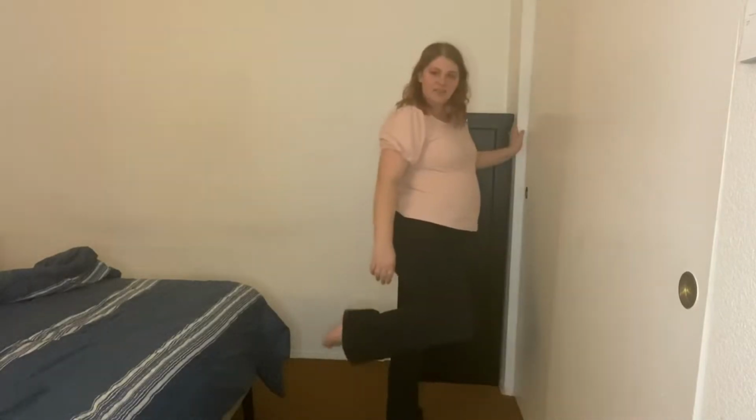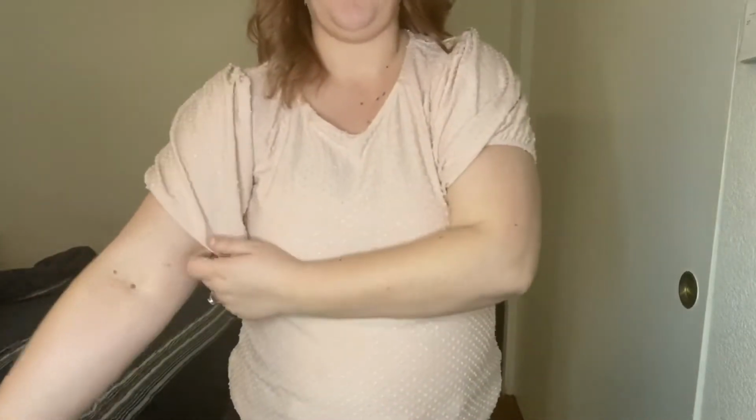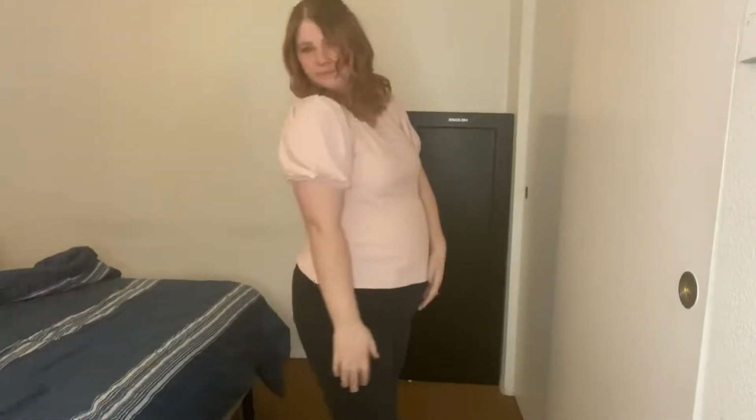And then I got these jeans. I think they're super cute. They're like a bell bottom, so they flare out at the ends. I just saw this on the rack and I was like, ooh, this is cute. And I like how it has a little bit of a puff sleeve too. I'm really into puff sleeve right now.